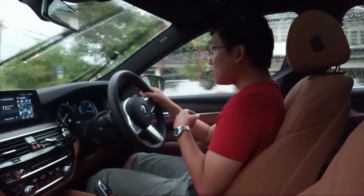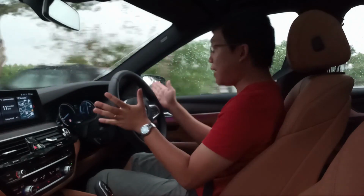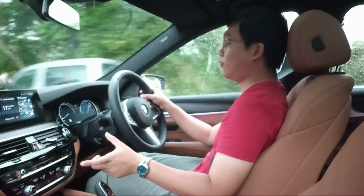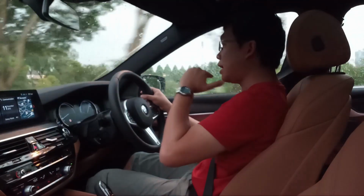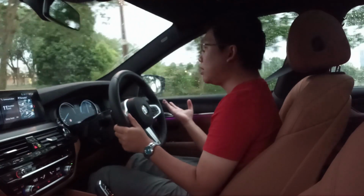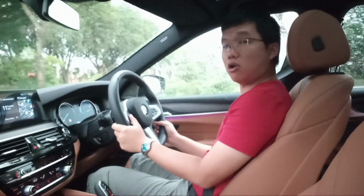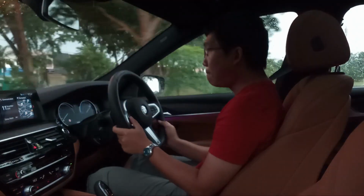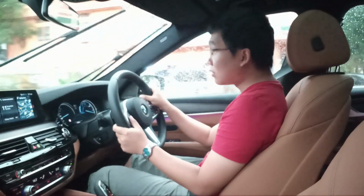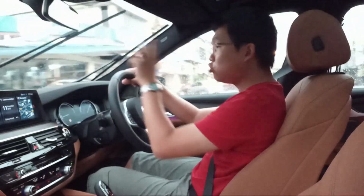So if you're looking at this versus a 530i, for that 50k premium, it is well worth that step up from a 530i to this car. Even if you're saying, hey, the 530i handles better, yes, but I will tell you, not by much, and certainly not by margins that you would appreciate on day-to-day driving. So the only qualms really about this car are two.